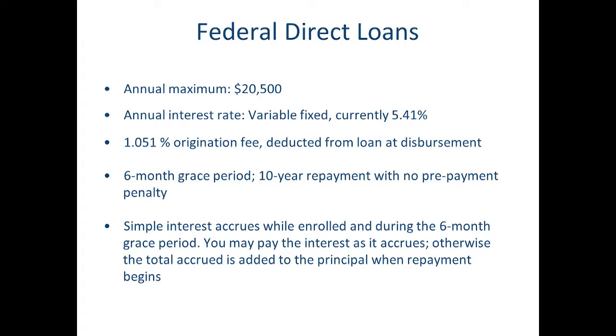Now, the current rate for this loan is 5.41% with a 1% origination fee, which is essentially deducted at the time of disbursement. So if you borrow the full $20,500, you get something closer to $20,250 once that's been deducted.